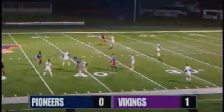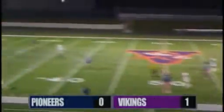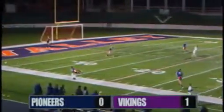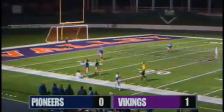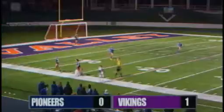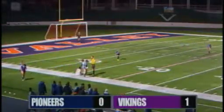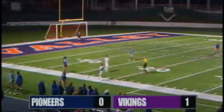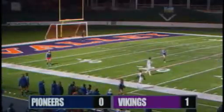Nice job there by Clamens to take that one away from Path. And now they find him, he puts it up towards the box of the Pioneers. Garcia goes down, but it looks like she's going to get called for the foul. And Garcia's a little bit slower on getting up. We'll say it was a 50-50 ball that Garcia and the Pioneer defender go down. Garcia gets called for the foul. And Pioneers will have a free kick.